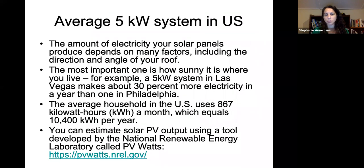So the amount of electricity that you get from your panel depends on many factors, including the direction and angle of your roof. You want the angle to match the latitude that you're at, and you want it to be south facing. But most importantly is how sunny it is. A 5 kilowatt system in Vegas makes about 30% more electricity than one in Philly, based on the amount of sun that they get.